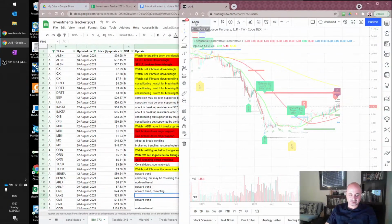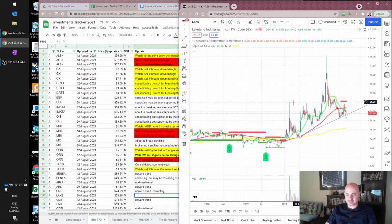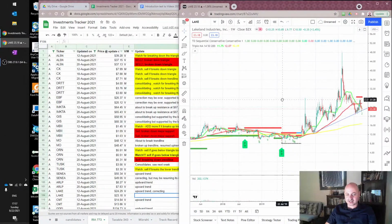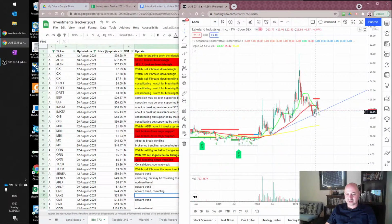Let's go to the next stock, which is Lakeland Industries. Now, Lakeland Industries is a stock with a lot of potential. You see that after a long while, after years of trading sideways, it has broken up significantly. Went from 10 to more than 40, 50, that's 4 or 5x, and correcting since the beginning of the year.